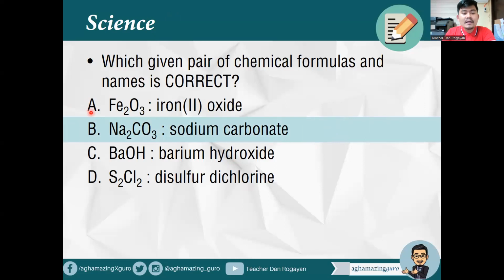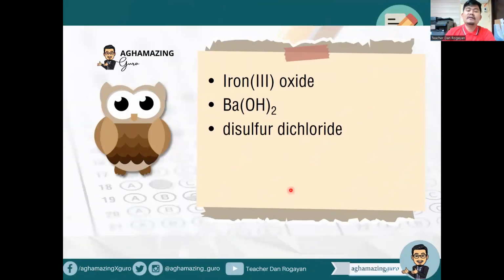What makes A incorrect is because sa crisscrossing, dapat kukunin niya yung subscript ng oxygen, which is 3. So it should be iron 3 oxide. Okay? So barium hydroxide, it should be BaOH2. While disulfur dichloride, it should be dichloride and not dichlorine. Okay? Tama. Okay, dito pala: iron 3 oxide, barium hydroxide, and then disulfur dichloride. Okay?